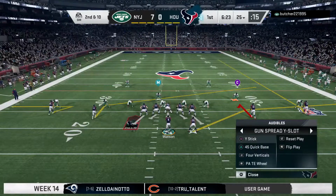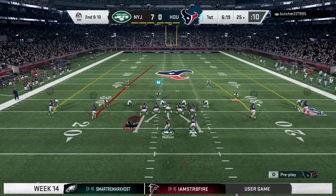Let's make these babies cry all the way back home, yo. Let's make these babies cry. Check 13. Check 13.